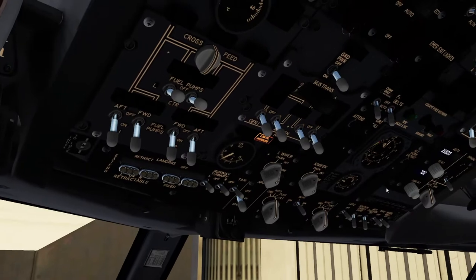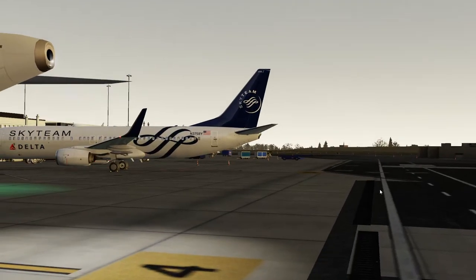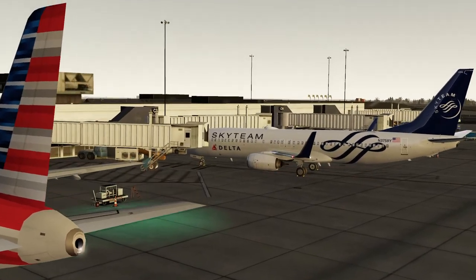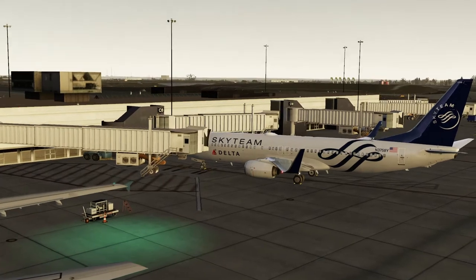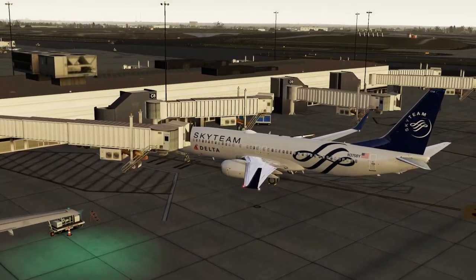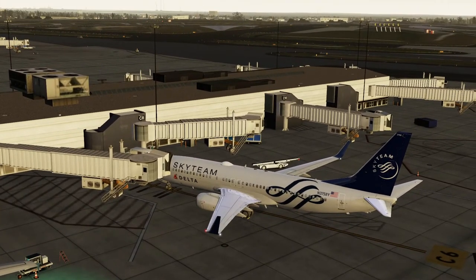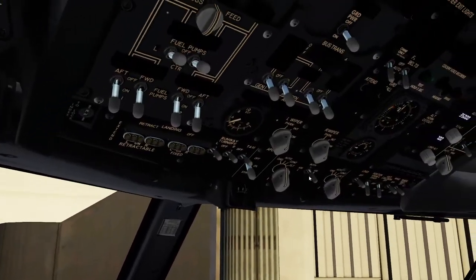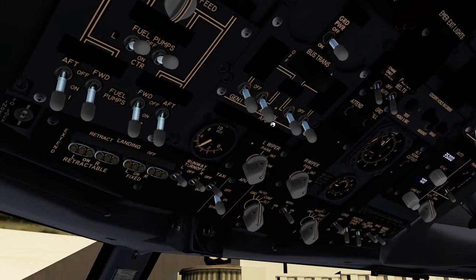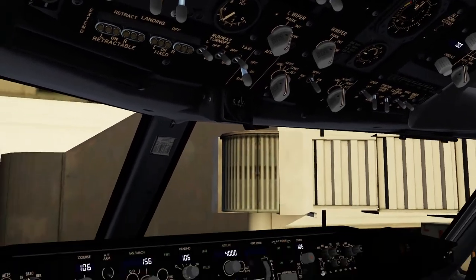3551, descend to maintain 3,000. 3,000, Southwest 3551. 331, what altitude did I give you? Okay, all right, thank you. Alaska 922 is level at 4,000, direct star. 922, thanks, altimeter 2972. Roger. 4042, descend to maintain 4,000. 4,000, Southwest 4042. 2978, descend to maintain 2,000. 2,000, Southwest 2978.